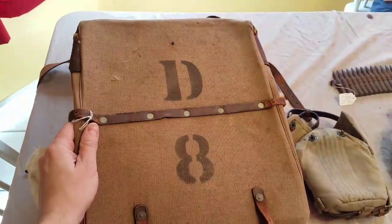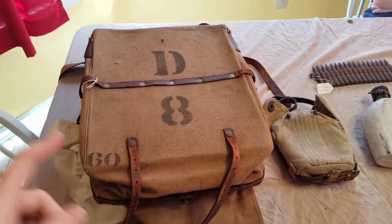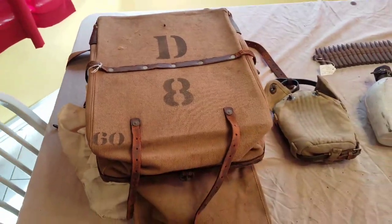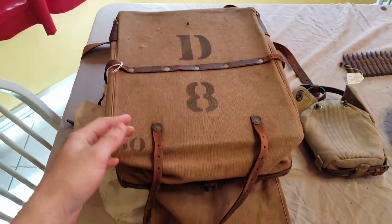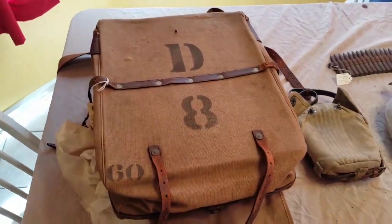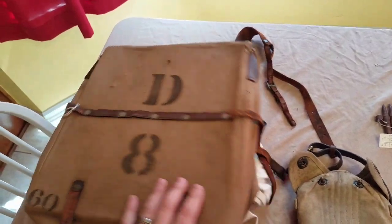And this thing is in great shape. Most of you know the Spanish-American War was in 1898, and this is actually dated 1898. It says inspected 1898 on the inside. I'll show you. That's really awesome. See, it's got D, which I'm guessing is D Company, maybe 8th Infantry, and I'm not sure what 60 is. Some of you who know more about this era than I do could probably give me some information, but this thing is just awesome. The leather's still overall in good shape.